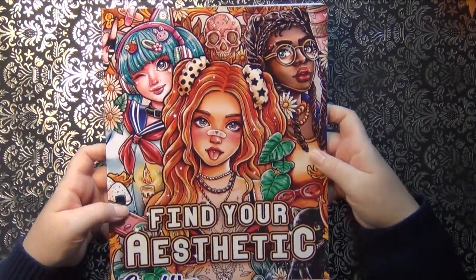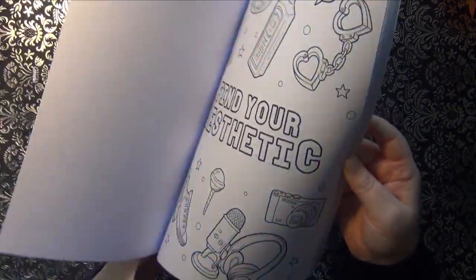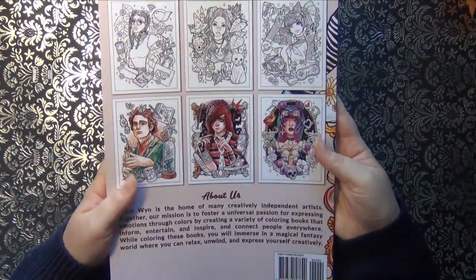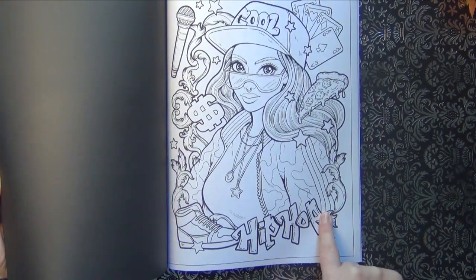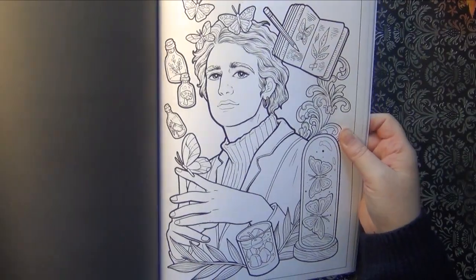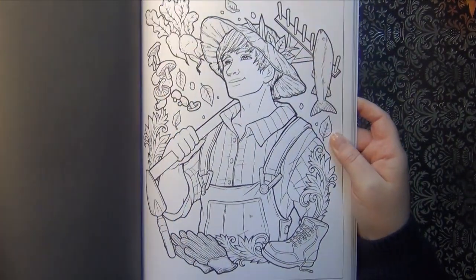So then I got two new books by Coco Wyo, and the one was Find Your Aesthetic. I'm pretty sure that you have seen this book already. It's not the newest. Let's take a look here on the back sides, because they do have those colored versions now, and I love that they do this. These images are basically all portraits, and they also feature quite a few men in this book, which I like.